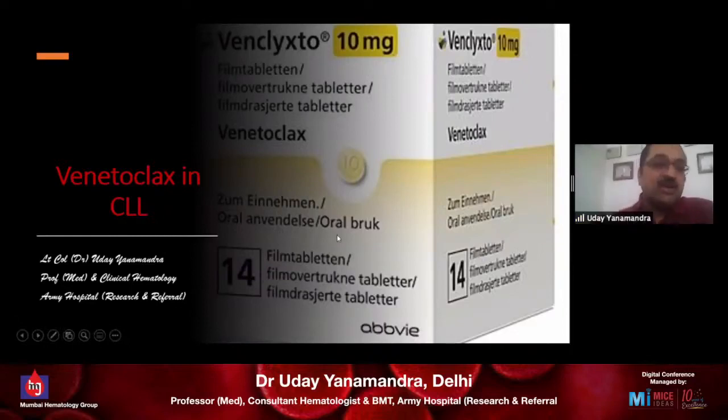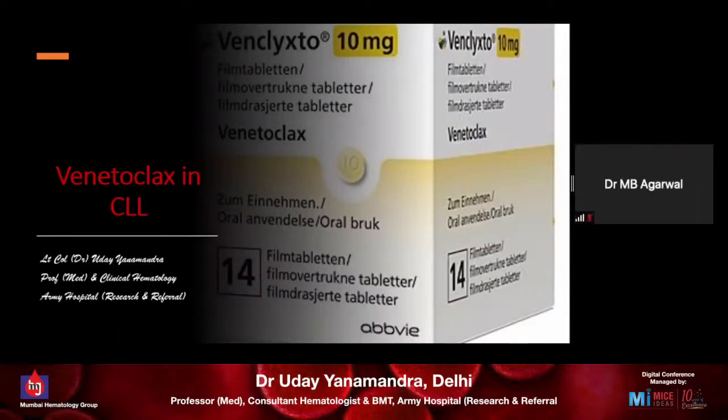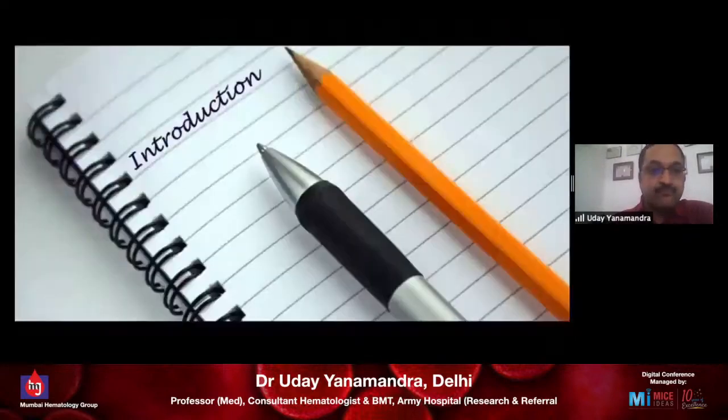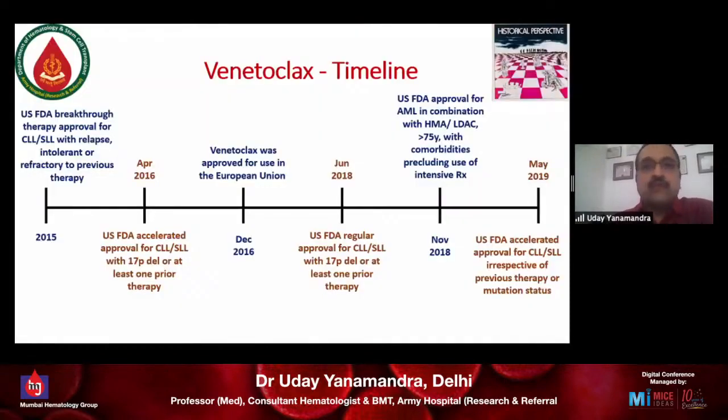Sir has given me the responsibility of talking about Venetoclax in CLL. So over the next 15 minutes, I'll be quickly winding up what is the current day role of Venetoclax in CLL and how do we look at the future. To introduce, I would not like to repeat most of the things which have already been excellently covered by Dr. Akansha in the previous slides, but just to say that in the last 5 years, starting from accelerated approval to approval for even first-line therapy by May 2019. So the drug in 4 years has spanned to first-line therapy in CLL.